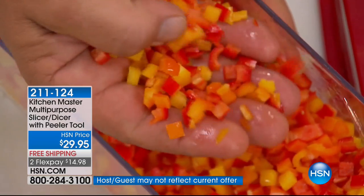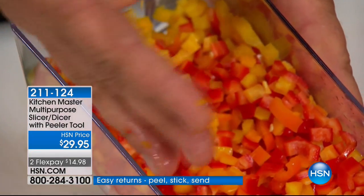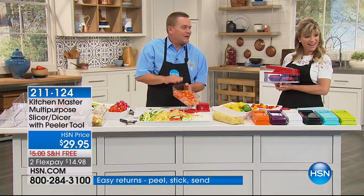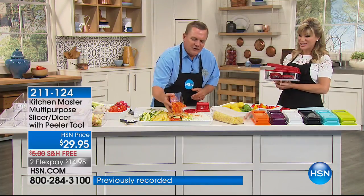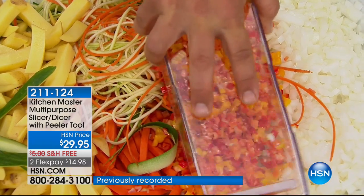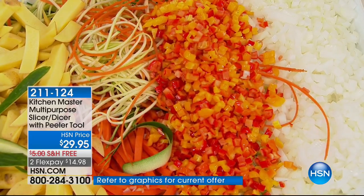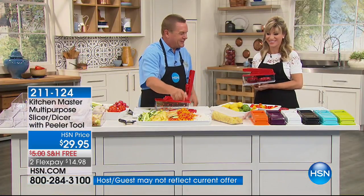And I want you to notice, every piece is perfect and uniform and exactly the same size. It's a precision tool, okay? That's the cool part about it. There's no way that you could do that with a knife. I mean, even if you were a chef for 50 years with hands like a brain surgeon and eyes like an eagle, there's no way you could do that with a knife.